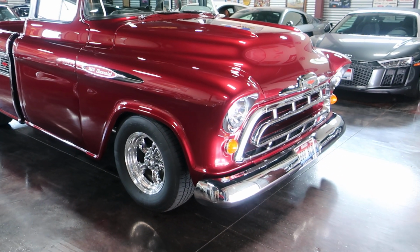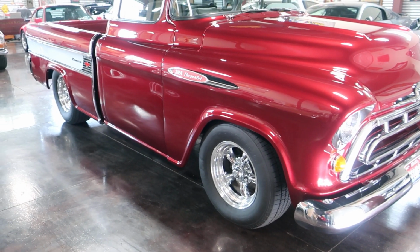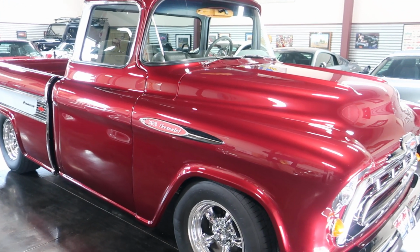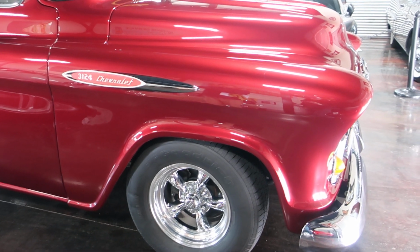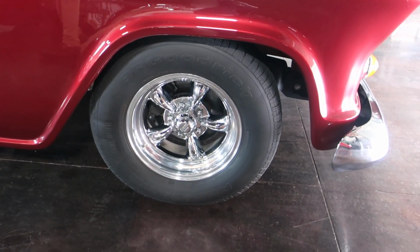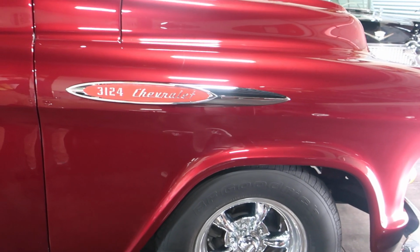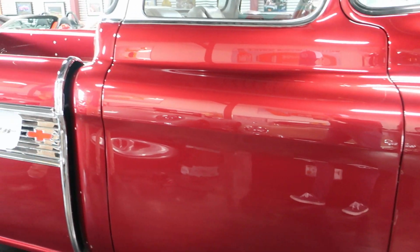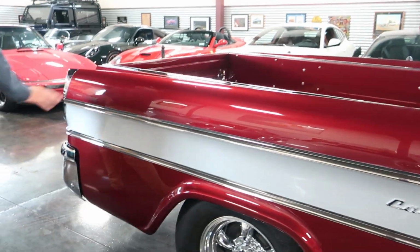So underneath that hood, which we will open up, big beautiful domed hood, is a 454 big block. It's mated to a 700R automatic transmission, and it is the half-ton 3124, versus a 3100, which indicates the Cameo. The Cameo pickup truck, 3-year run, and just this from the factory.